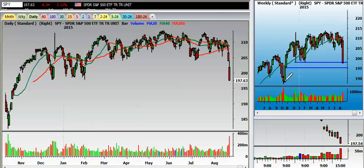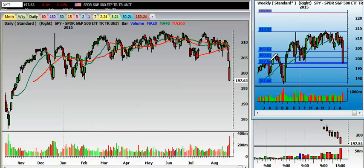When you look at the weekly chart, it gives you the same area, 197.61. However, look at the difference it makes on the weekly chart. So keep an eye on the market tomorrow.